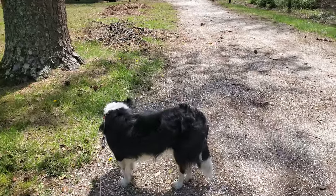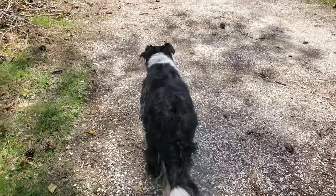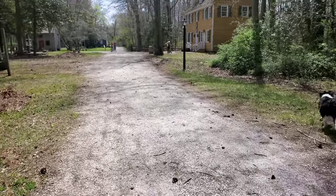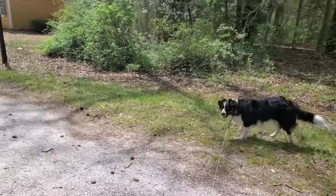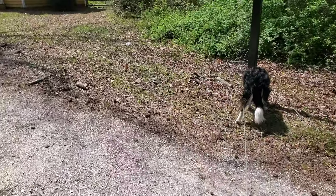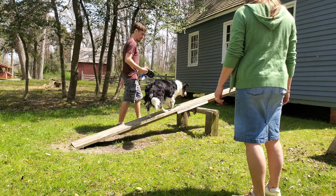Penelope, you ready to try to find the second egg? There's more. Yay! Let's go find it. Oh, let's go. You're no longer a herding dog today. You're a tracking dog. Let's go get it. Now walk slowly.